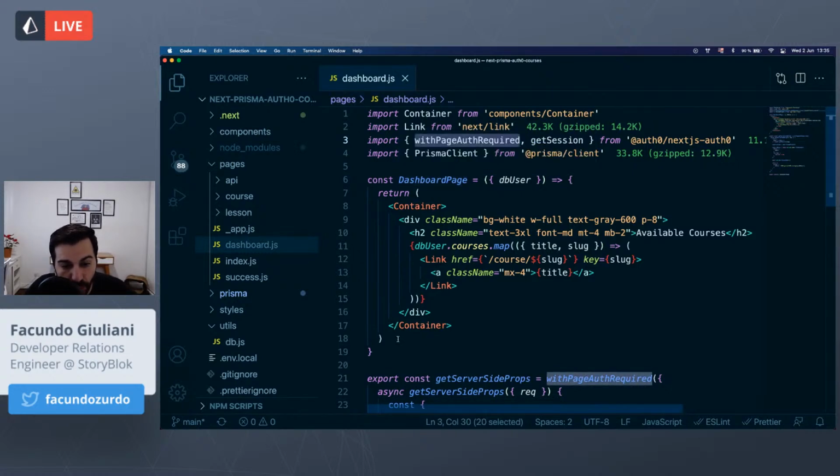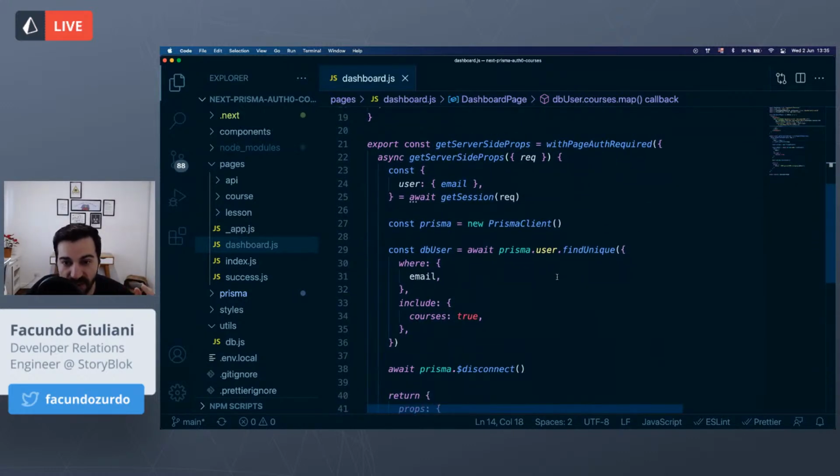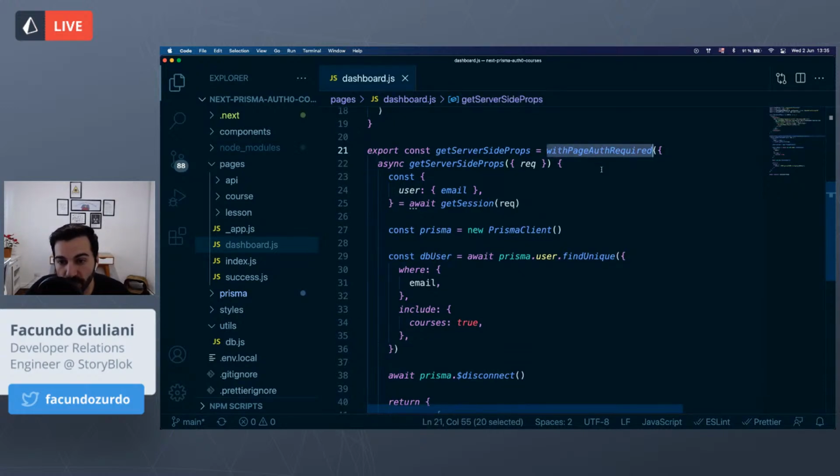So here is the code of our dashboard where we are listing all the courses that we have for the user that is logged in, all the available courses, and links to the courses pages. This is like the markup that we are generating for the dashboard. But when we execute this page, we will execute server-side code, first wrapping that with this function with page auth required, which means that if a user tries to access this URL, this page, we will force the user to log in first if the user is not logged in.